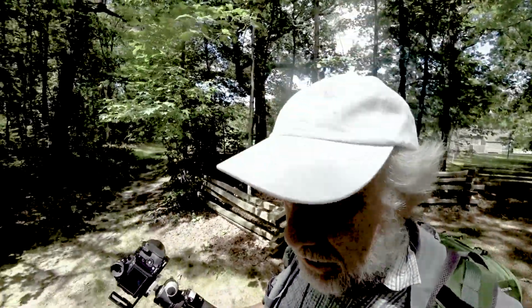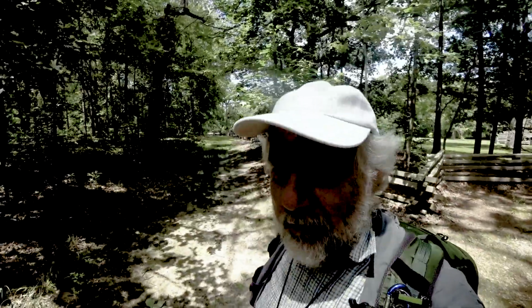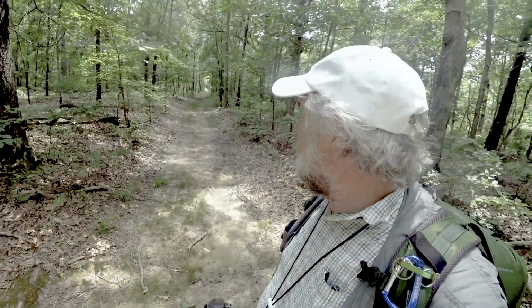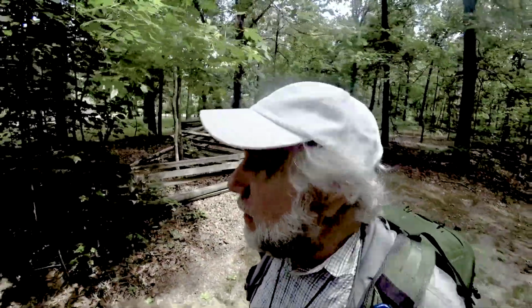This is the actual Natchez Trace, not the road, not the paved road. This is the actual trace, the site of the trace. You can see how it's sort of a worn rut that was well traveled in the early 1800s and before by Indians and animals alike. I guess it was a natural route.